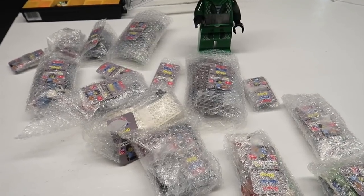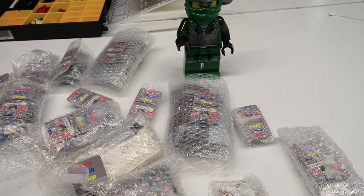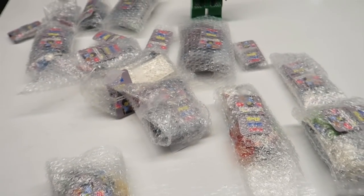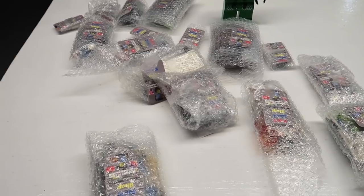I'm thinking about packing it. I have to look at it first. But it's just before 9 a.m. So I'm going to push through and get these shipped, and then eat breakfast. I'm starving.